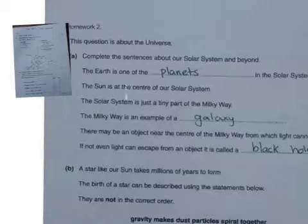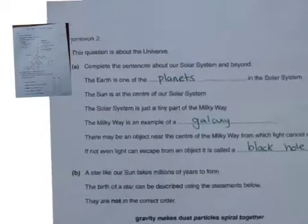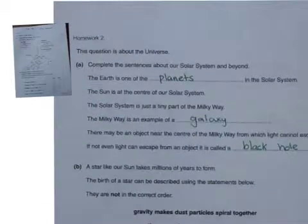So the Earth is one of the planets in our solar system. Let's just zoom out on that. The sun is at the center of our solar system. The solar system is a tiny part of the Milky Way. Sorry, the Milky Way is an example of a galaxy. So we live in the Milky Way, and it is a galaxy. There may be an object near the center of the Milky Way in which light cannot escape. So the fact that it says light cannot escape alludes to a black hole.